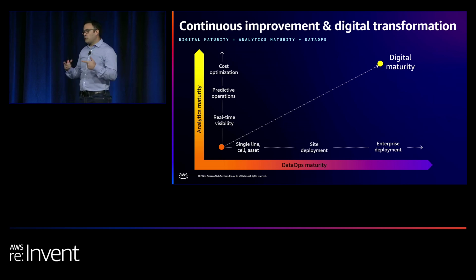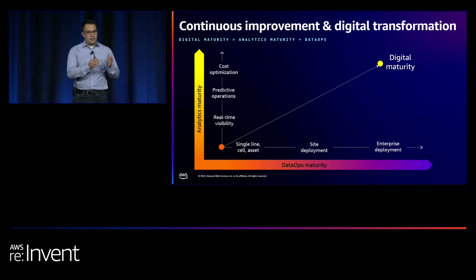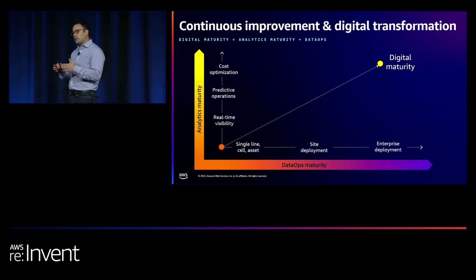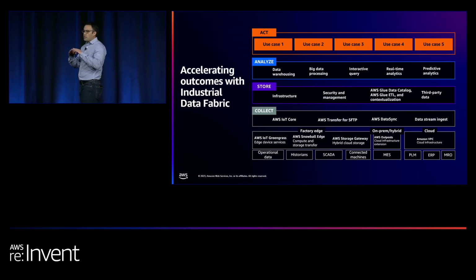And if I can begin with the end in mind around that data strategy, that's how I can take any of these use cases and scale them very quickly across multiple production lines and across multiple sites in the enterprise, and ultimately achieve that full-on digital maturity. So the way we do that at AWS is through a framework we call the Industrial Data Fabric. And the way that I like to explain this framework is starting at the top.